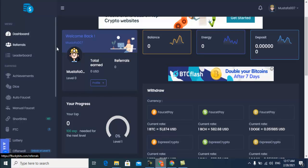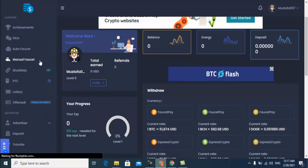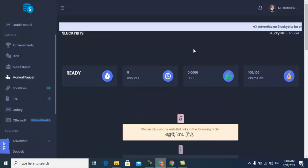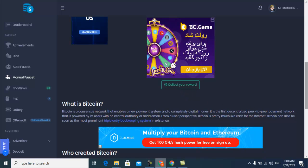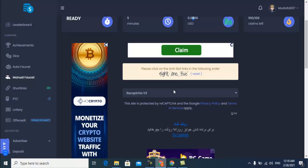Okay, the first way to earn in here is the manual faucet. The manual faucet pays you this much satoshi every 5 minutes, and you earn 6 satoshi every day claiming. Just the first one is an 8, 1 and 5. Okay, just choose your captcha and the captcha you want.